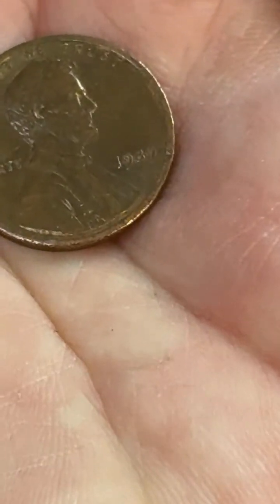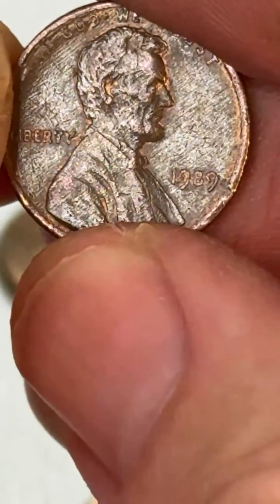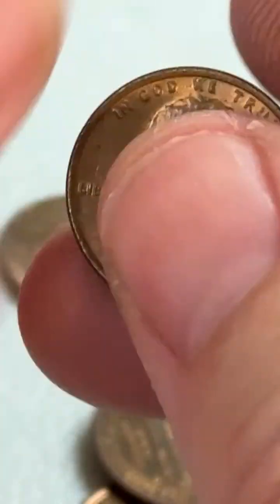So this is 1976, but the other one is a zinc one next to it. But what year is that one? Is that 84? It's 89. All right, so this is our copper.